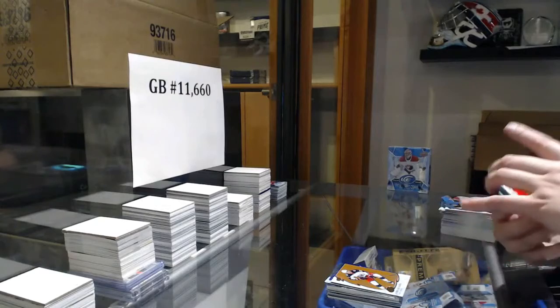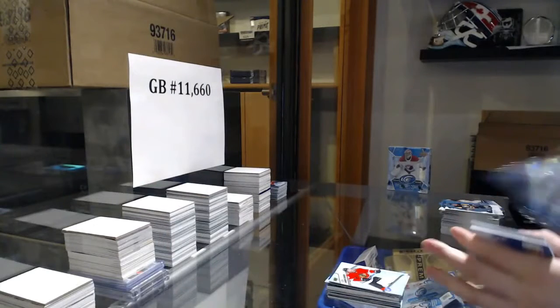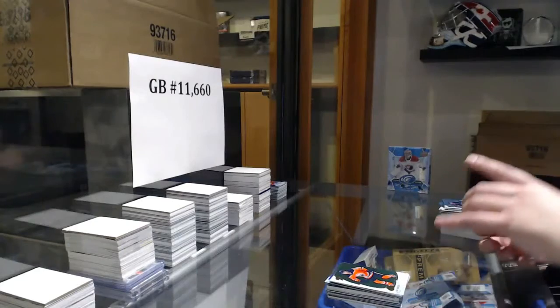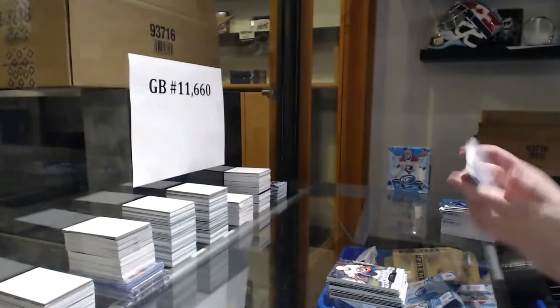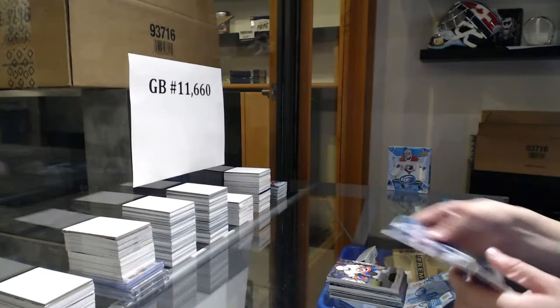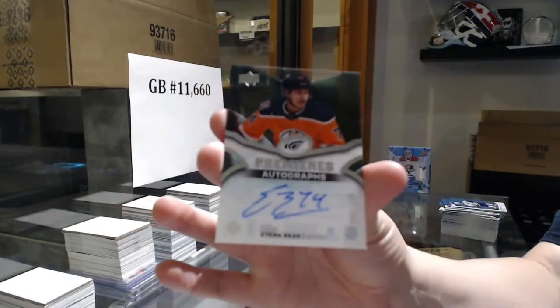Columbus, Pierre-Luc Dubois, and Ice Premier's jersey for Chicago, Dominik Kubalik. Green for Edmonton, Leon Draisaitl. Exquisite rookie number /399 for the Islanders, Oliver Wahlstrom. Green for the Islanders, Mathew Barzal. Ice Premier's auto number /299 for Edmonton, Ethan Bear.